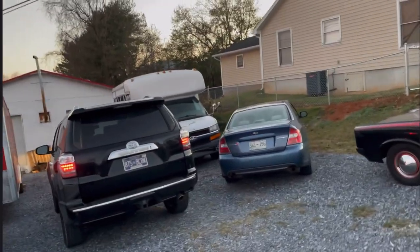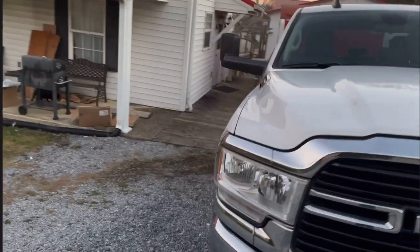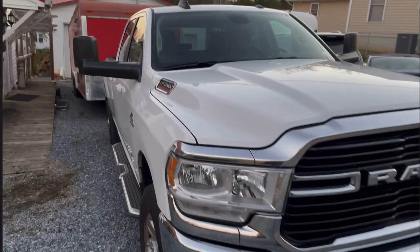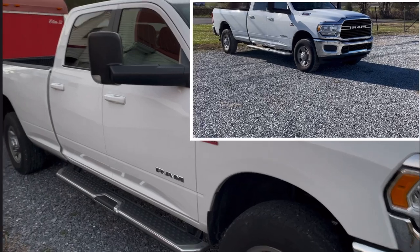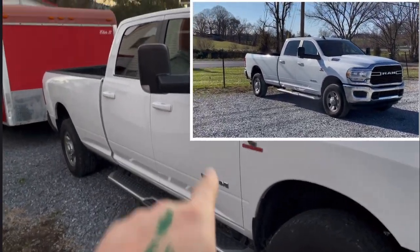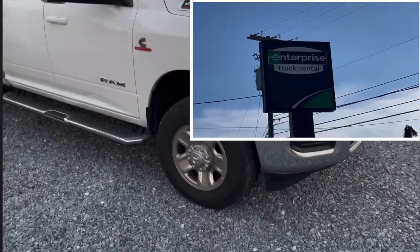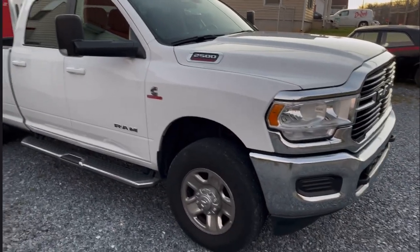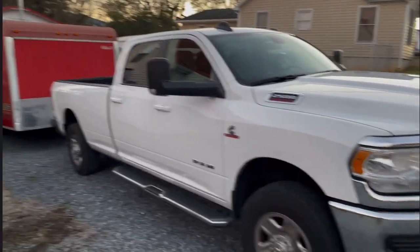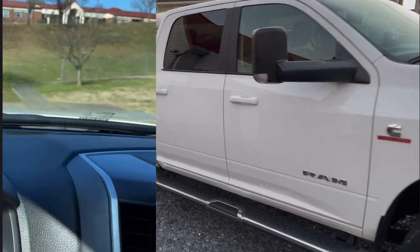Went to put the bus in reverse the other day, and it's acting funny, so I'm not quite sure what's going on. So we went and bought a brand new truck. No, I'm just kidding. We went to Enterprise Rentals. They actually have a truck rental here in the Tri-Cities out on Eastern Star Road, and we got ourselves, I think this is a 2021 or 2020, one of the two, and we're going to pull the trailer with this truck. So yeah, we're going to test this deal out and see how it goes.